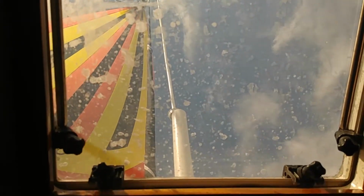Some nap time views from the V-berth. Pretty sweet. A little salty on the V-berth hatch, but there's the spinnaker up there, the mainsail. We're just cruising along at 4 knots or so. I'm going to try and have a nap.